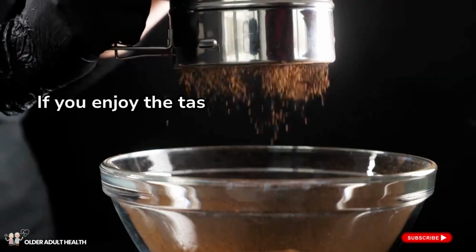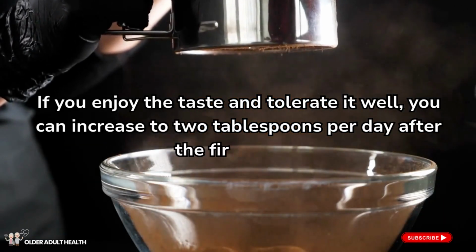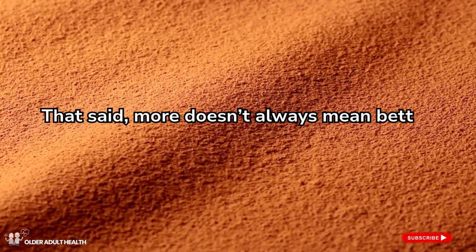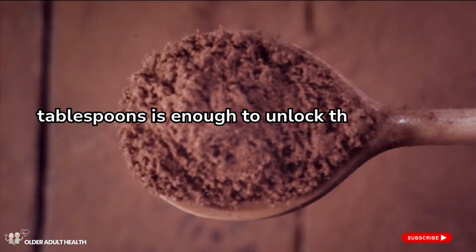If you enjoy the taste and tolerate it well, you can increase to 2 tablespoons per day after the first week. That said, more doesn't always mean better, and staying within 1 to 2 tablespoons is enough to unlock the benefits.